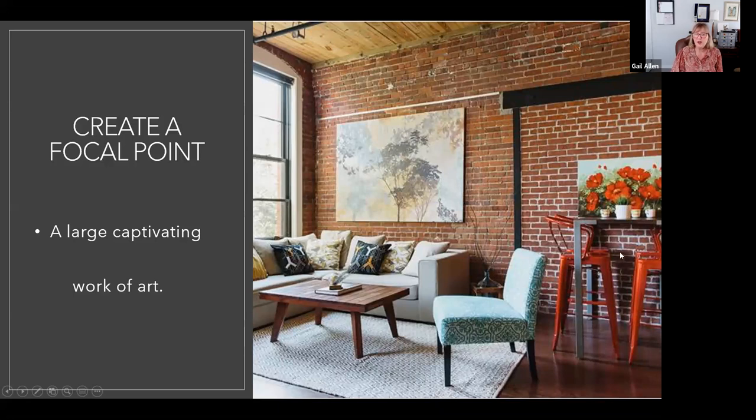And notice what they've done with the seating over here. They brought the seating up. So instead of low seating here, they've brought seating up into this space to balance out this large piece of artwork. If things were low over here, it would look a little off balance, right? But they've also used this vertical space by using these tall tables and the tall seating.